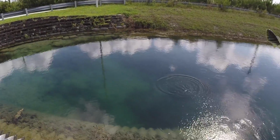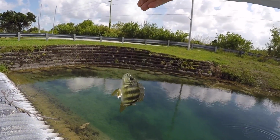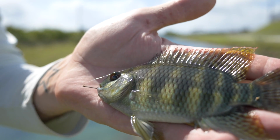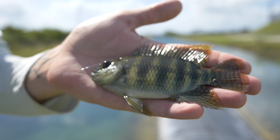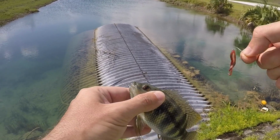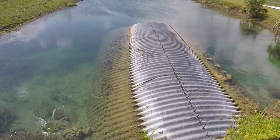That was not the species I wanted to catch, but wow, check that out. I haven't caught one of these little zebra things yet. That's pretty cool. I can't tell, this might be a spotted tilapia, but he's got those stripes, you know? All right, still got my worm. Get out of here.